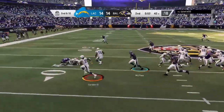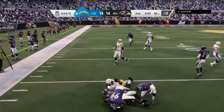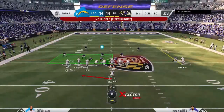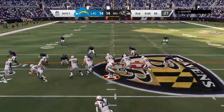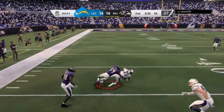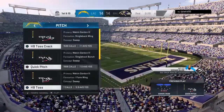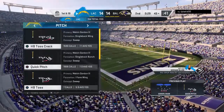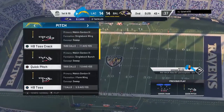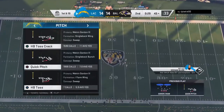Now Gordon. Eight yards on the ground there, and now they're looking at a 3rd and 2. On 3rd down, this is Melvin Gordon. And he's taken down at the 43, but not before picking up the 1st. Now the Chargers will use the 2nd of their timeouts as the clock will stop with just under 30 seconds to go in the 1st half.